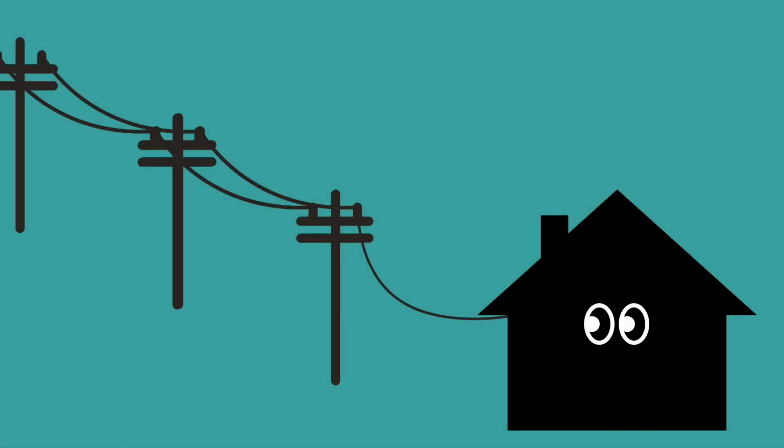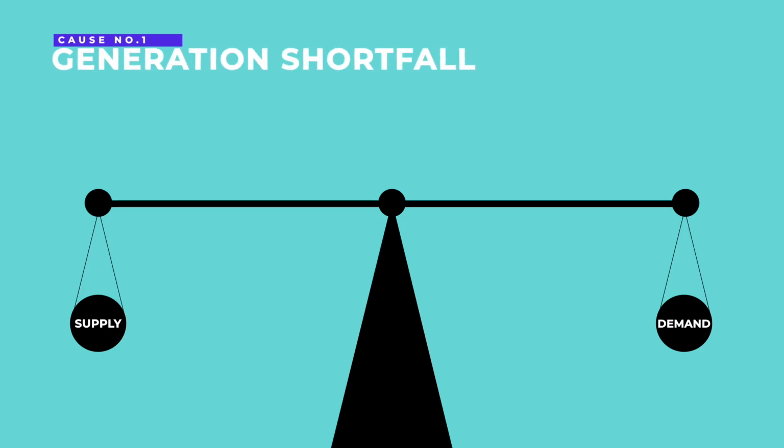Let's shed some light on the top 3 causes of power blackouts right here in Kenya. Cause number 1 is generation shortfall. Sometimes, the demand for electricity exceeds the available supply.